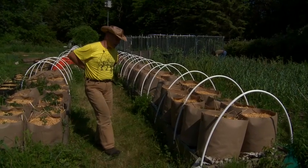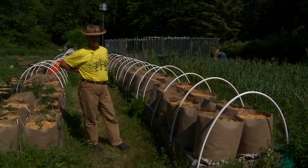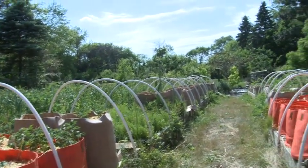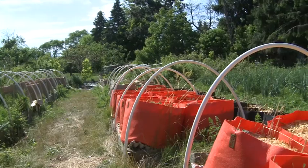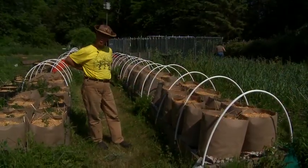So my project started with my involvement with Seed Saver Exchange. Seed Saver Exchange has a collection of over 600 varieties of potatoes, and I grow about 300 varieties of potatoes here at the Kenosha Potato Project. Many of these varieties are heritage. They are maybe 50, 100, 150 years old potato varieties that are not grown commercially anymore.